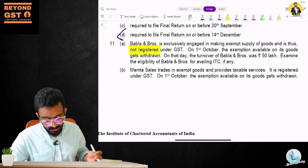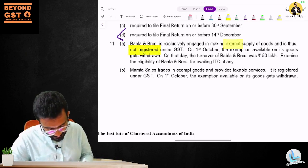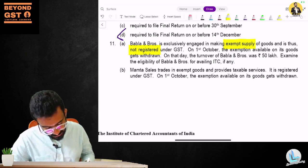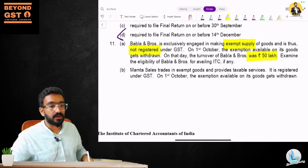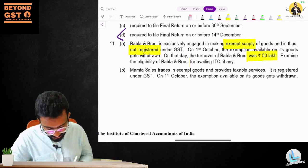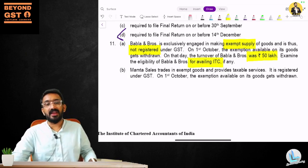Babla and Bros was not registered. Why? Because they were making exempt supply. On 1st October, exemption got withdrawn. But at that time, his turnover was already exceeding the aggregate turnover that is required for registration. So he is taking registration. So can he avail ITC on the stock and capital goods?